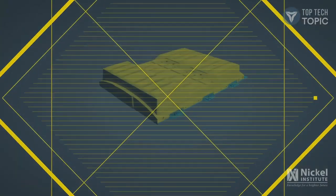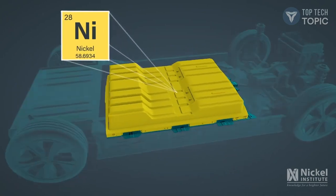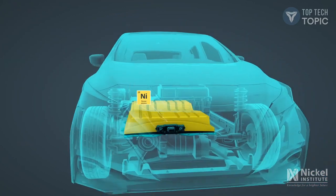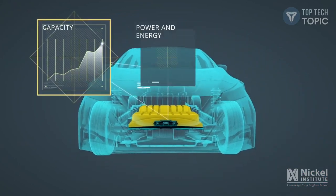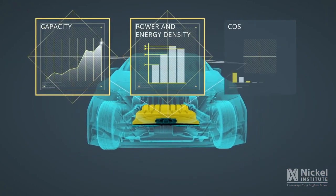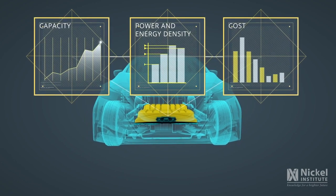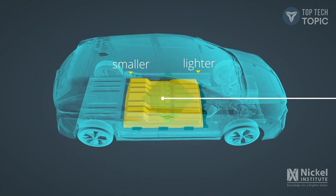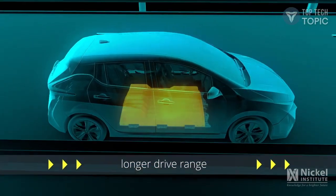The reason so many electric vehicles are powered by nickel-containing batteries is because the metal delivers the highest possible capacity, with increased power and energy density, whilst being highly cost-effective. This allows the battery to be smaller and lighter, contributing to a longer drive range.